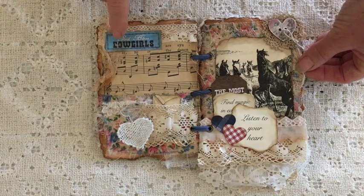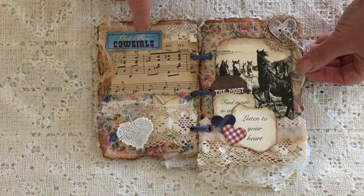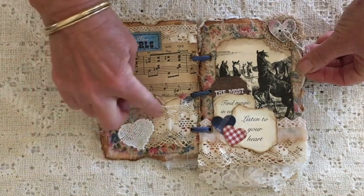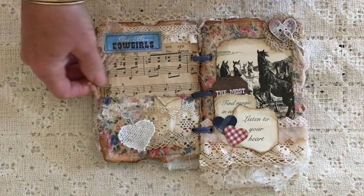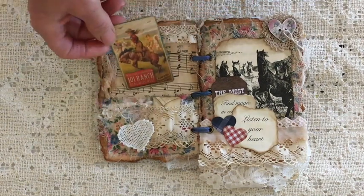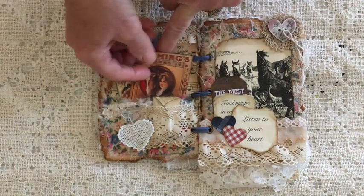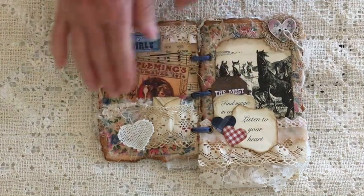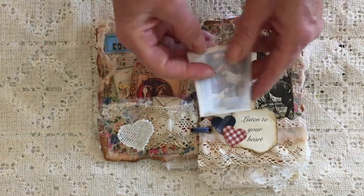So up here, there's a little tag that says God bless cowgirls. There's a little heart down here that's crocheted. Everything looks really tatty and distressed. And into the little pocket go these little journaling cards. These are actually from Calico Collage from her Gypsy Cowgirl kit. So that was a really good place to find some cowgirl ephemera.